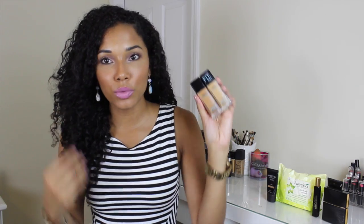It looks, you know, as natural as foundation can look on the face. It's lightweight. It doesn't clog my pores. It's a really nice foundation. I think it's about $5 or $6 a piece, and yeah, you can't beat that. They make a million colors of this one.